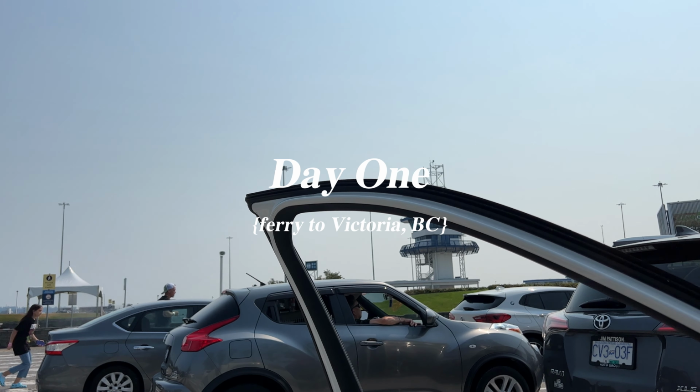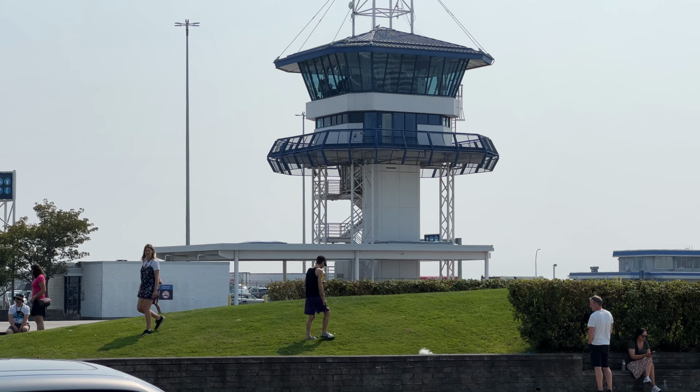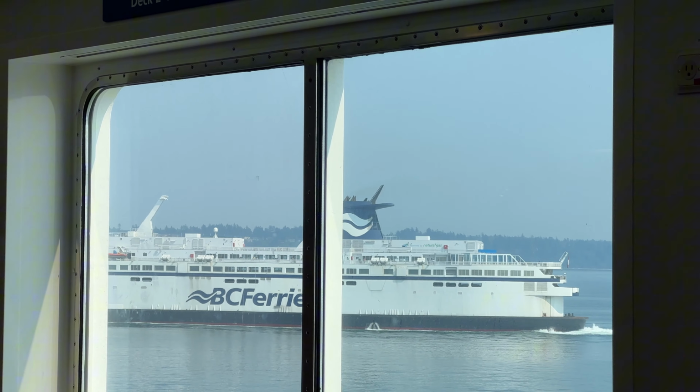Trip to Victoria. Parking within 24 inches or 60 centimeters of the vehicle in front of you will improve the chances of the customer behind you making this sailing. Thank you for sailing with BC Ferries.